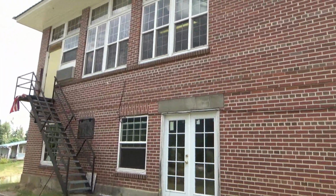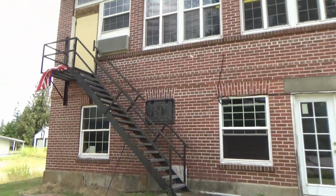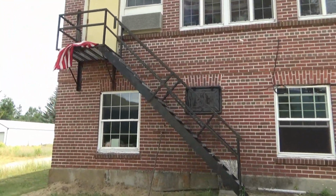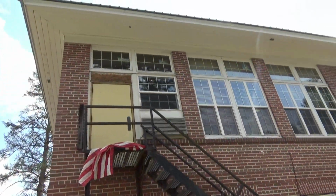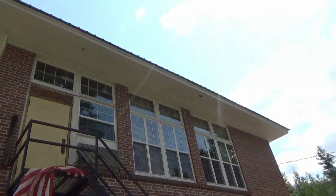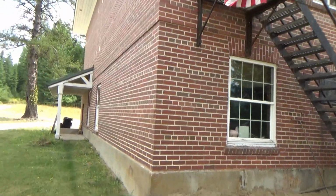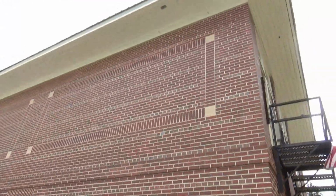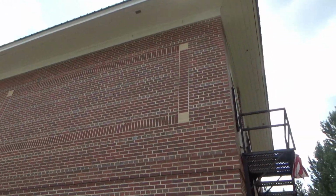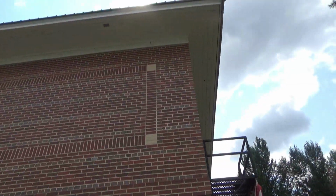This is the road side of the building. It's the original fire escape. I'll be taking that off. I'm going to put a little walkout deck up there, I think, in the future. And then this is the driveway side. It's kind of cool. If you look up here, you can see that there's some design work that was put into the brick, just gives a little bit of flair there.